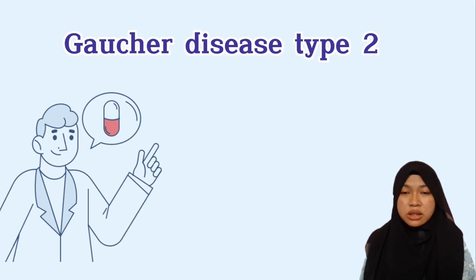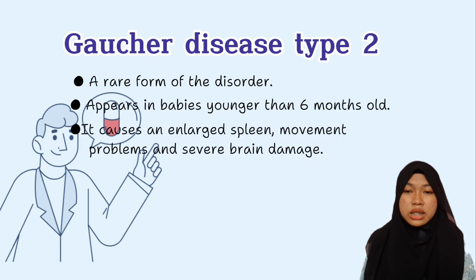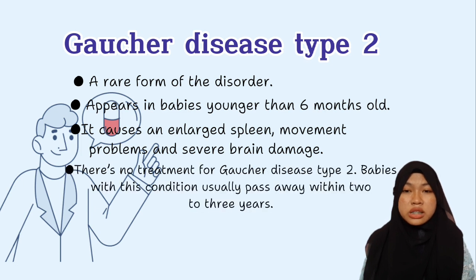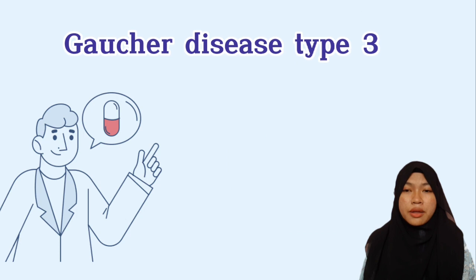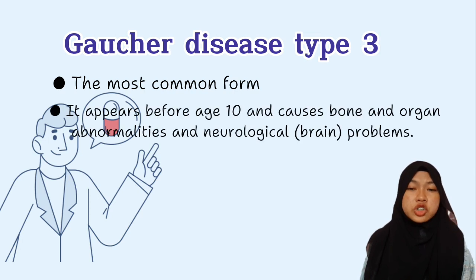Gaucher disease type 2 is a rare form of the disorder that appears in babies younger than 6 months old. It causes an enlarged spleen, movement problems, and severe brain damage. There is no treatment for Gaucher disease type 2. Babies with this condition usually pass away within 2 to 3 years. And number 3 is Gaucher disease type 3. Worldwide it is the most common form, but according to my research, it is rare in the US. It appears before age 10 and causes bone and organ abnormalities and neurological brain problems.